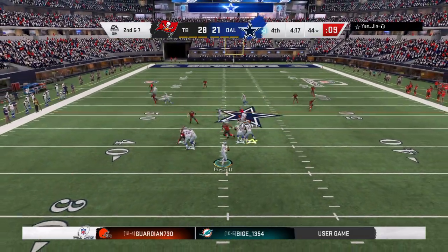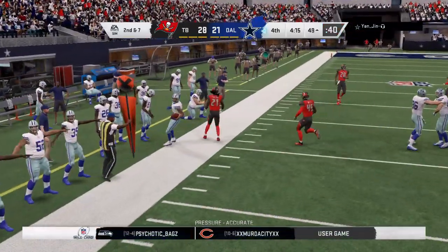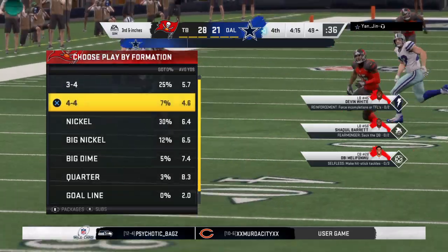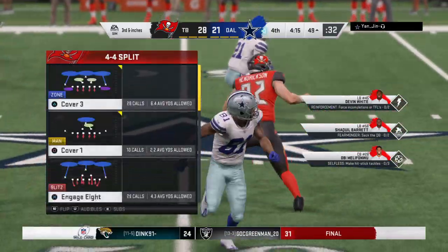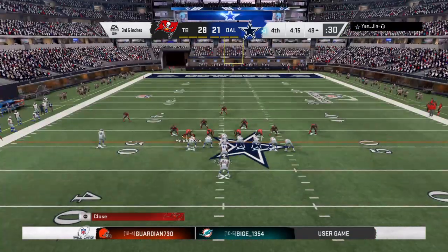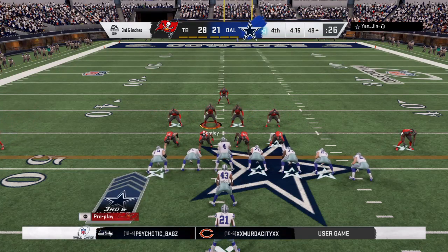Throwing again on second down. Prescott. He gets this one to Johnson. And he's able to take it across midfield before going out of bounds. The reception good for 7. It's third down. The offense on third down tonight, they've had good success, 5 for 8 to this point. They're looking at third and a few inches.